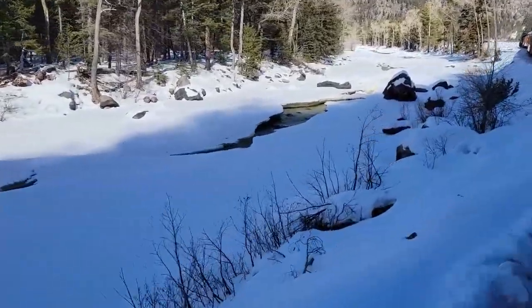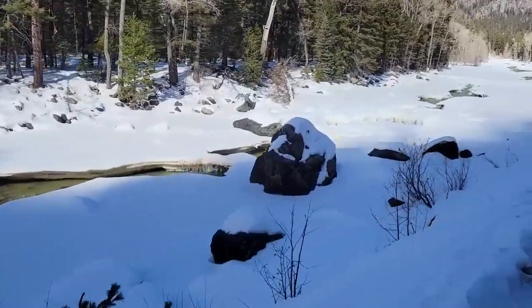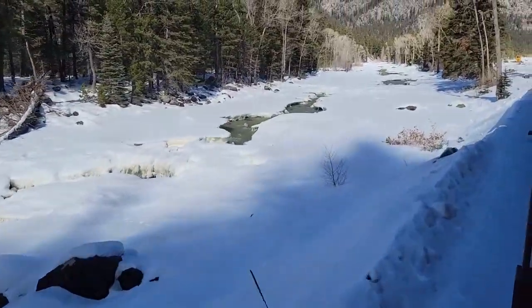Look at this, a frozen river. Unbelievable. It's like a frozen, snow-covered river.